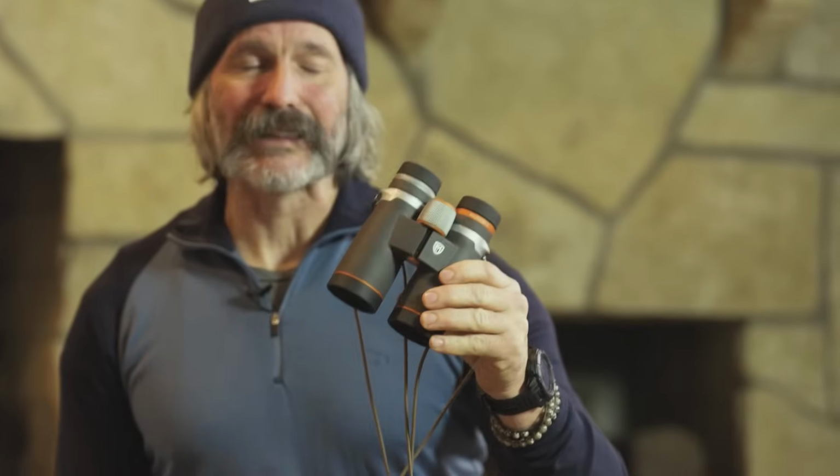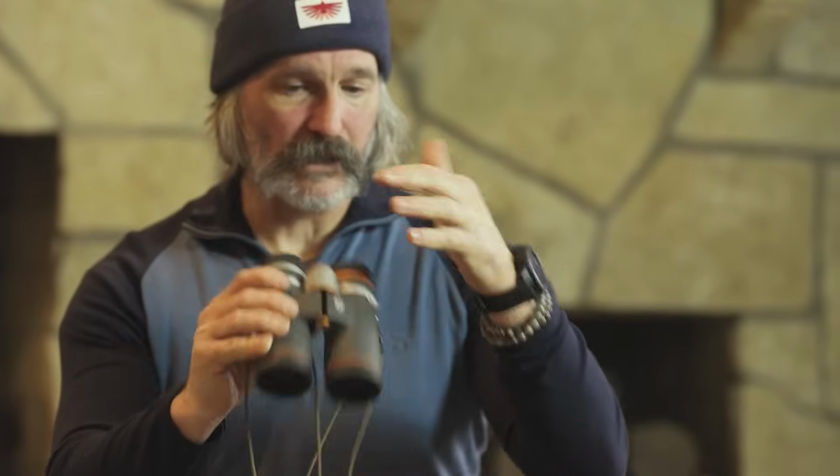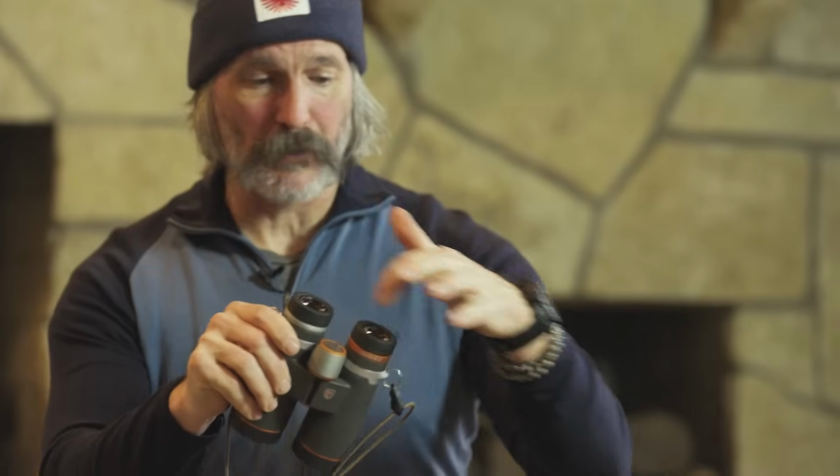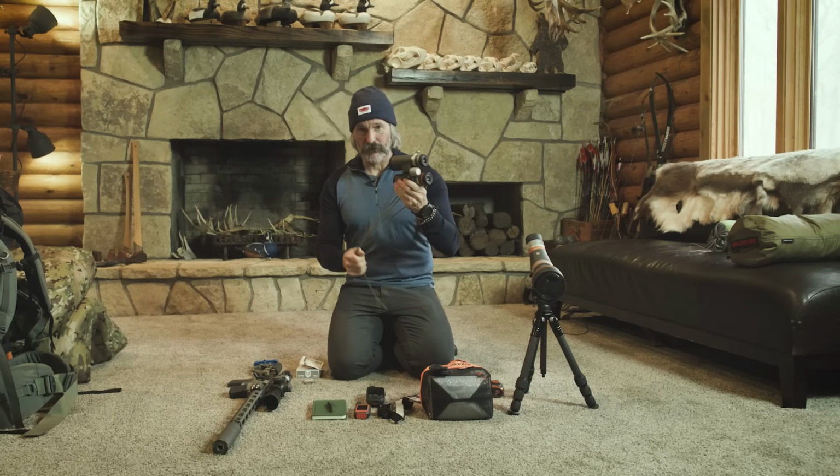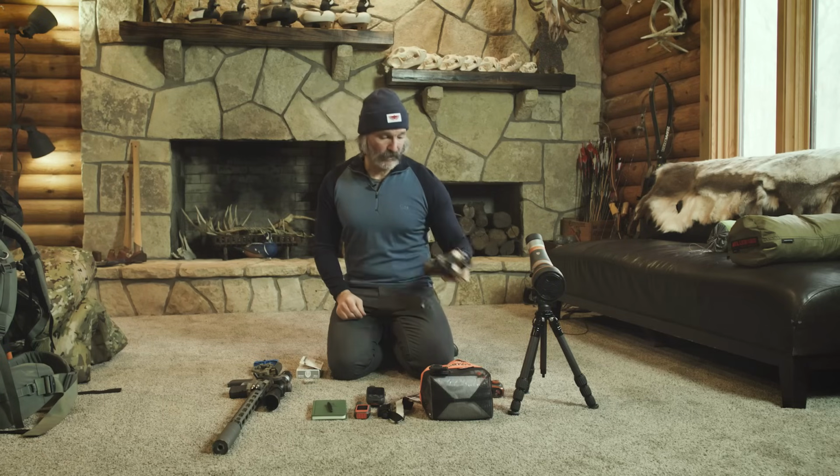I beat these things relentlessly. I never put the covers on them ever. The lenses get completely destroyed. The eye cups get completely destroyed, and it never ever affects the clarity for me. They're just really, really tough.